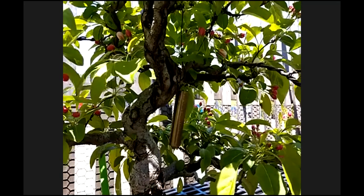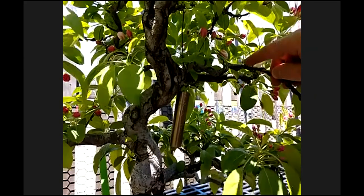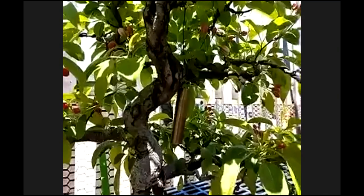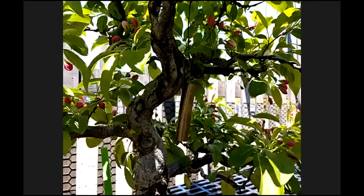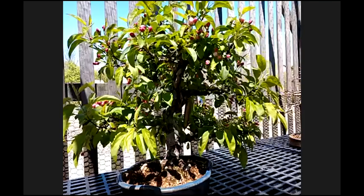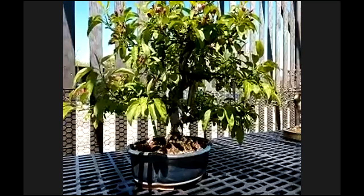And so you can see up here on this branch, maybe, you can see some wire. This is aluminum wire that is wrapped around the branch. If we want the branch to bend in a specific way, we'll wrap the wire around the branch, bend that wire, and the wire takes the branch with it. You usually leave it on there for about a year or so until the plant has had enough time to grow. It's kind of like putting a cast on an arm, and you let that bone heal up.